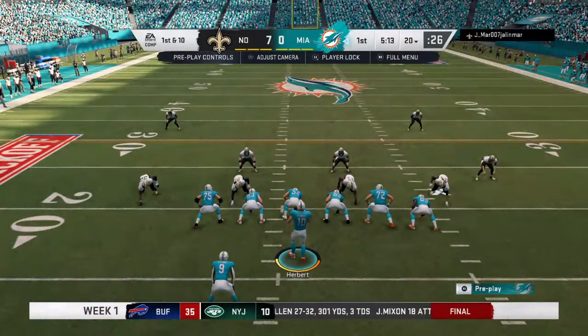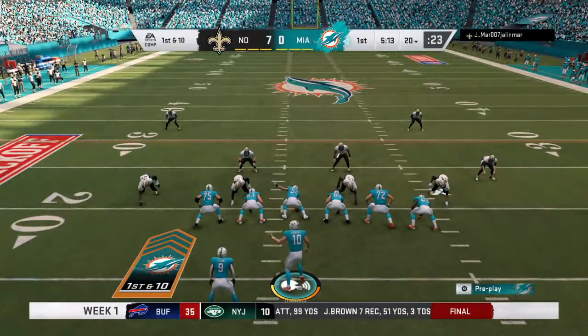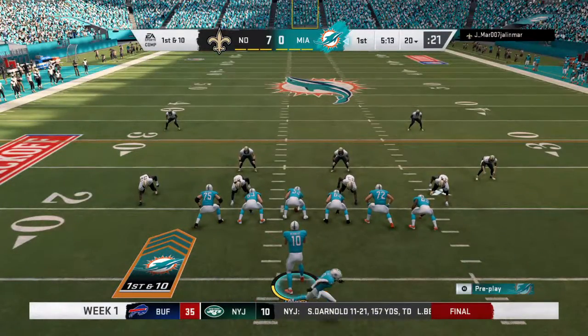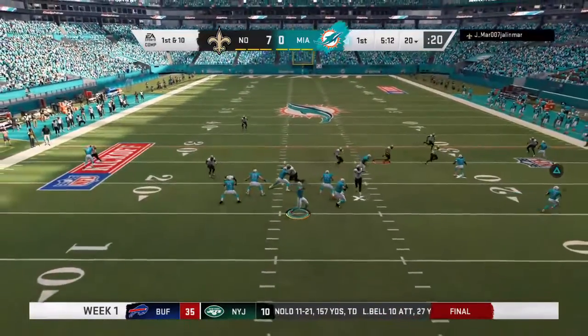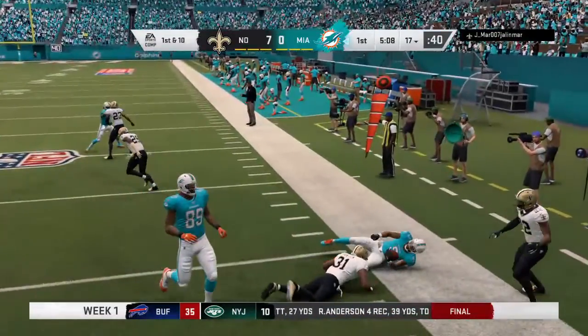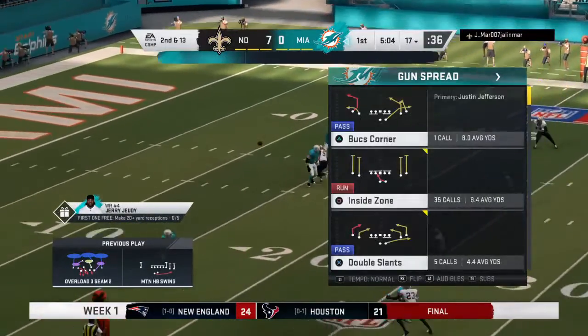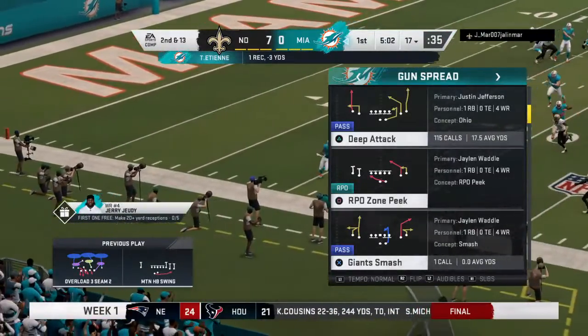Ready? 53, Mike. Right here. Snap. On first down, Herbert. And he's got his man out of the backfield. That's complete. And he goes nowhere. He'll lose yardage back at the 17.